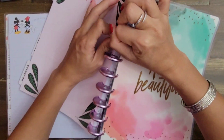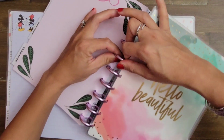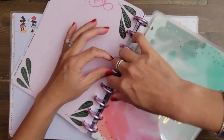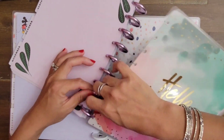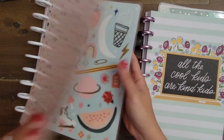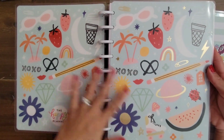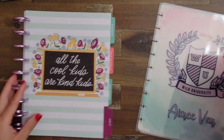I'm going to take all this stuff off. I actually didn't need to take all this off, but I will just take it all off. I'm pulling off 3 covers at one time, so it takes a little bit of work here. Probably should have done it one at a time, right? And I really love this cover set right here, but this one was my custom, so I feel like I have to use this.